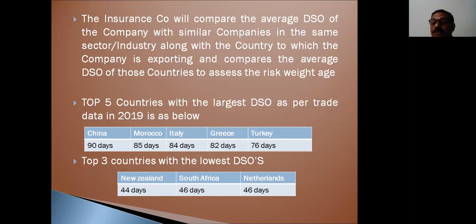So the export credit risk agency would take both these factors into consideration and then assign the risk. Therefore, they would also assign risk to the country. In 2019, an analysis of these average DSOs was made by these credit risk agencies, and it was seen that the countries with the largest DSOs were China at 90 days, Morocco 85 days, Italy 84 days, Greece 82 days, Turkey 76 days. What this means is that in China, the average realization of a debt by a company would be 90 days.